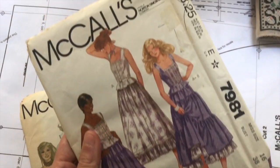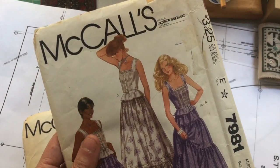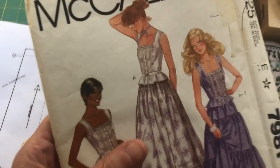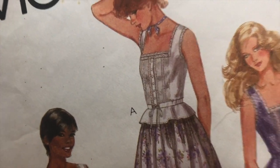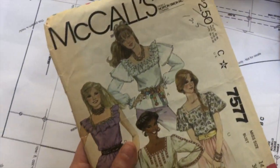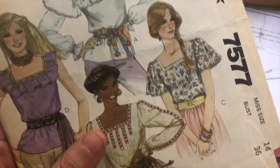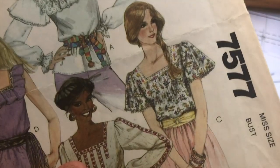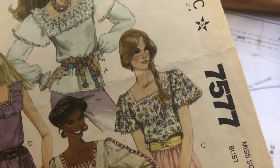This is one that I purchased a while ago. It's a highly sought after Laura Ashley pattern, so when you see them online, they're usually pretty expensive. It was like $20 for this pattern, but look at that top. Look at that, it's so cute. Oh, I love this. And then this one, which looks very 70s boho. Look at these tops. This looks like Anna Allen. This could be Anna Allen clothing designs right there. This girl even looks like her.